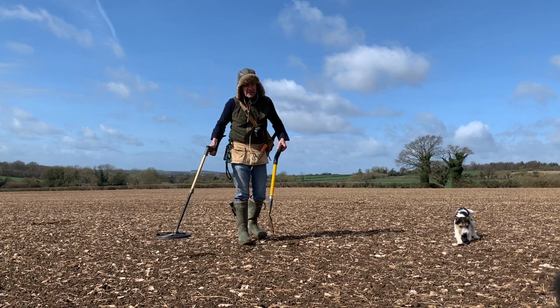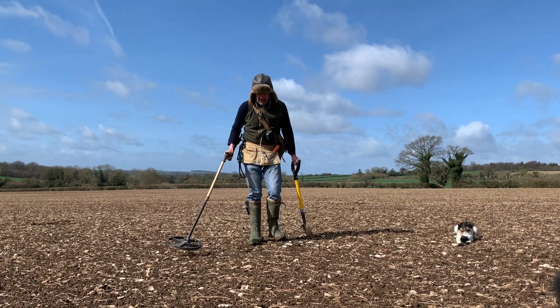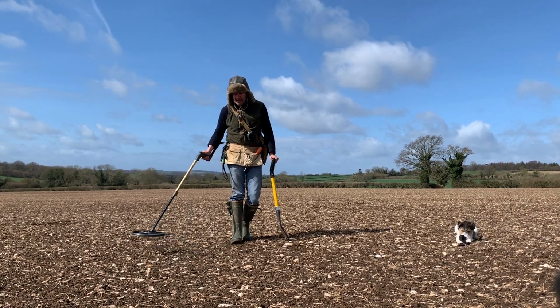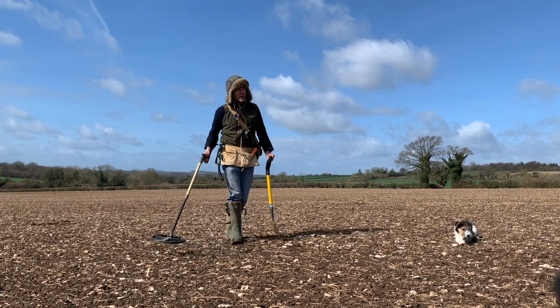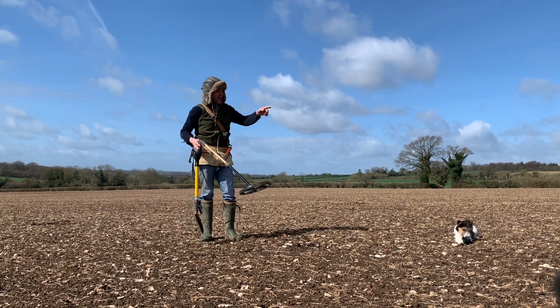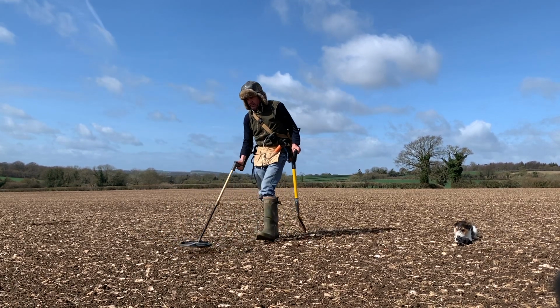All the live digs I'm trying to do today, I'm just coming up with rubbish. But I've just found another really nice medieval pendant, I think. I'm in no rush to get to the other field, and it's nice finding an area which I haven't found before, which might be yielding some good bits and pieces.